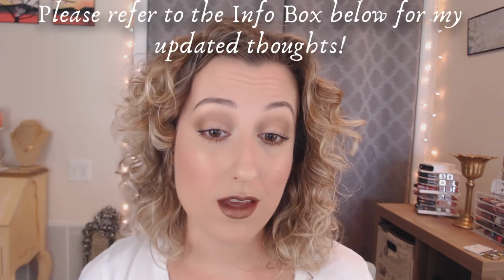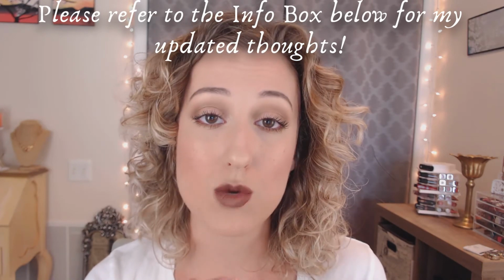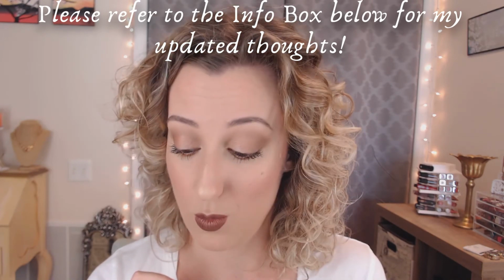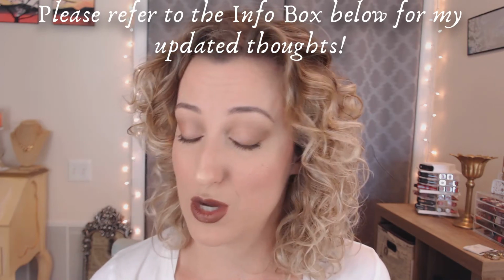It's upgraded packaging. They've never done silver packaging before. It is just the lid, but still. I think they're both worth it, in my opinion, based on what I know of the regular matte liquid lipsticks. I think this is going to wear very well. However, I will update you, as always, and let you guys know.